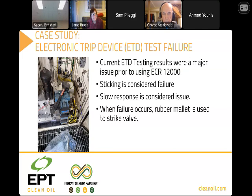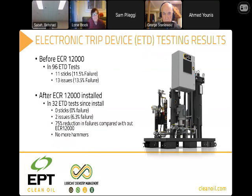And they actually have a standard operating procedure on how to strike the ETD when it fails. Like, wait a second here. So exciting is that the next slide.